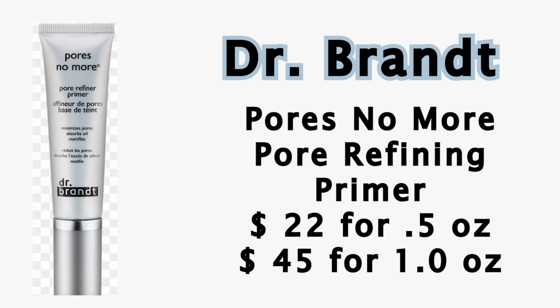An instantly mattifying primer and a pore refiner in one. It's a miracle base that creates the ideal skin canvas for long-lasting makeup. The velvety formula absorbs excess oil, minimizes the look of pores, and blurs fine lines and imperfections, and is beautifully melt-proof, no matter how high the humidity is. Skin looks and feels smooth and fresh with an ultra-clean sensation, suited for all skin types.